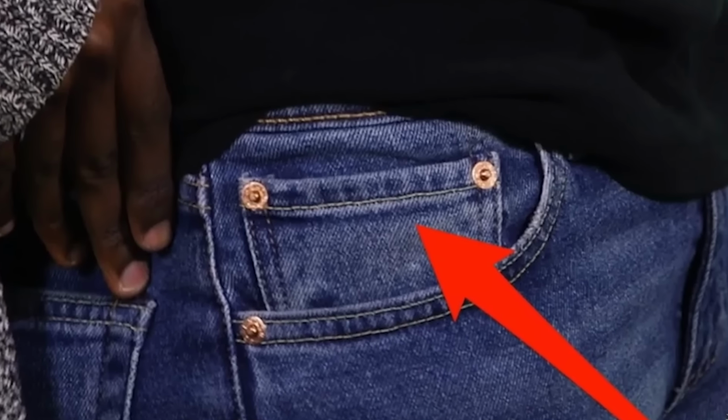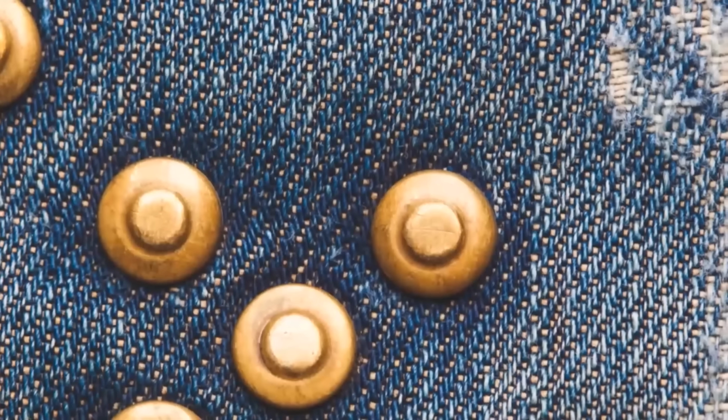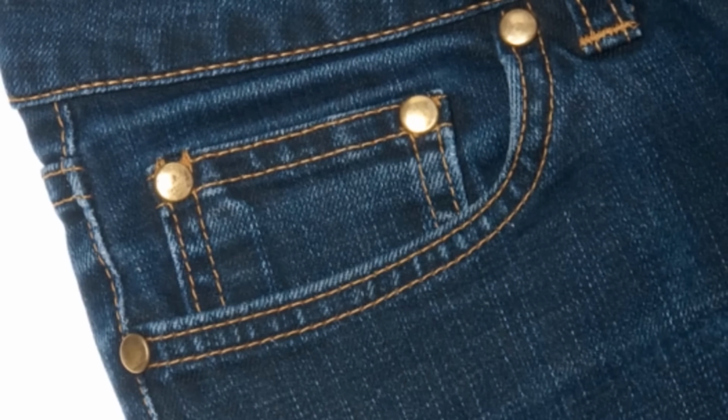14. What's that small button on your jeans for? Have you ever put on your jeans and wondered why there's that small metal button on the pocket corner? What's it for? Is it just decoration? If you thought they were there just to be pretty, no, you're wrong. They actually do serve an important purpose. The rivets aren't just there to look cool. They reinforce stress points where the denim is most likely to tear.